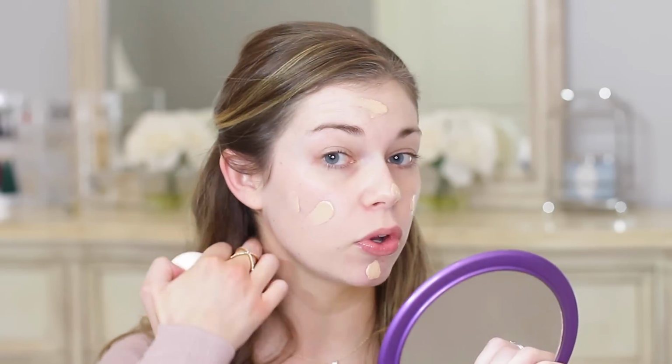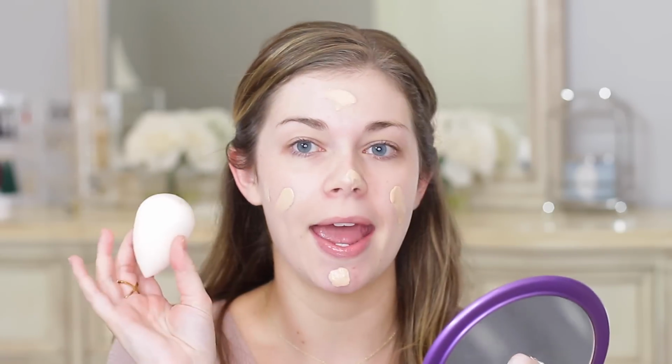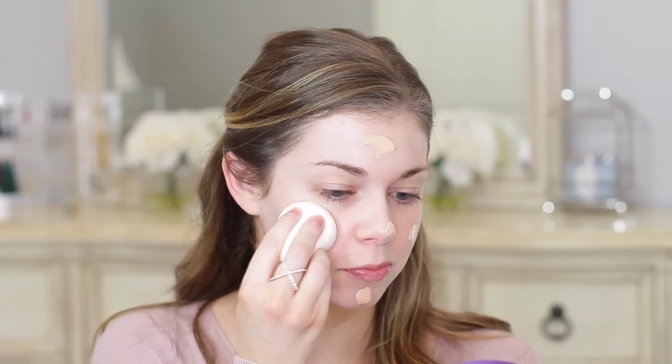Unfortunately, there is no pump on this. I have heard that you can buy the MAC pump for this foundation, and it fits this bottle. So if I like this foundation, I'm going to have to end up doing that because I hate foundation bottles that don't have a pump. So it does feel pretty thick, so I don't know exactly how much to use. I know this is supposed to be, actually I think the website says medium coverage, but I hear everybody talk about how full coverage it is. And I'm going to be applying with a beauty blender because that's my favorite way to apply foundation.